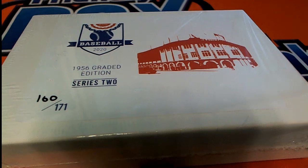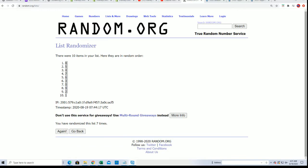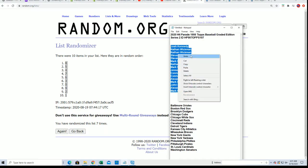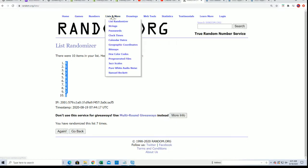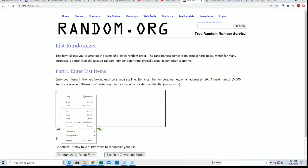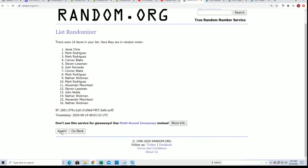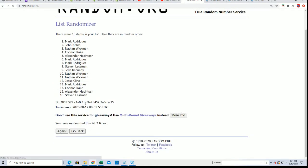It's 1956 graded edition series 2 baseball. Looking for the next big hit in this thing, and well, we're gonna find it. Here we go, 7 times through for the Notre Dames. We're gonna find this thing.